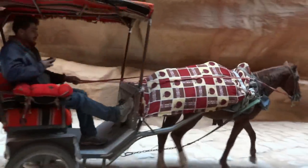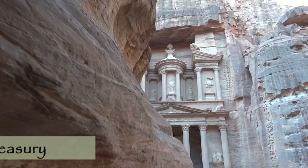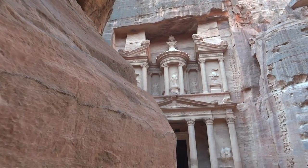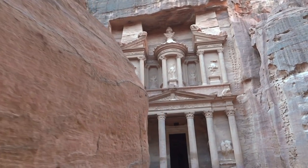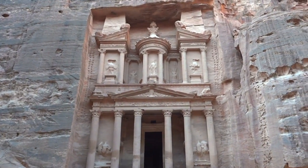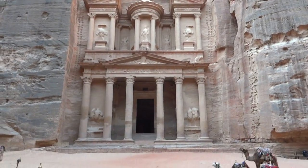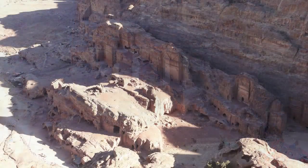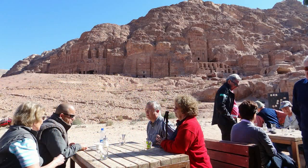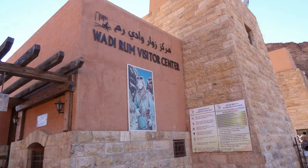The treasury is the structure that most people see first when they enter the site from the main east entrance. Because we hiked in from the west, we reached the treasury last in the late afternoon after the crowds had left. Viewing the 130-foot, 39.5-meter high facade in the late afternoon light was an amazing experience. After a morning hike and some shopping, we left Petra by car the next morning.